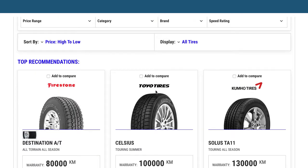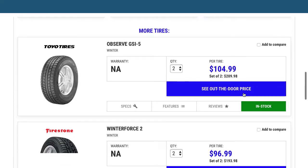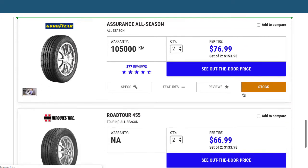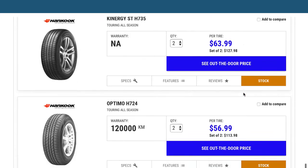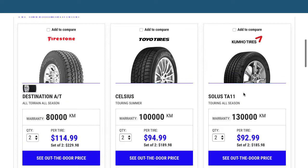So you've got a Firestone, a Toyo, a Kumo, etc. You've got all the details here, and you can scroll down and there's all sorts of other details as well. It shows you the main ones at the top, but you can choose ones from the top, or from wherever.